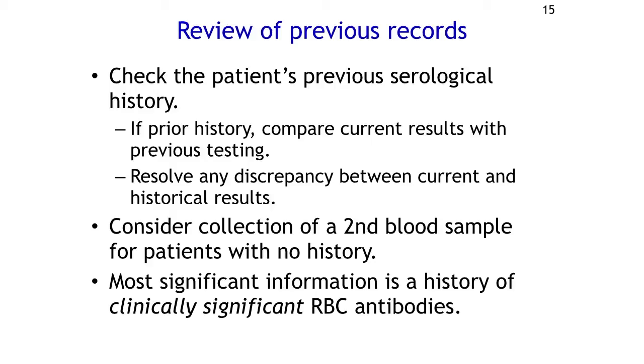Records, this is a challenge because we usually ask patients a history of surgery, a history of transfusion. There is no record. The lab should keep a history, a serological history of the patient so that we compare the current results and the previous results. If the patient has a discrepancy, make sure the discrepancy is resolved. And if there is no history, it's good to get a second sample and you compare as a quality control check whether the results match.